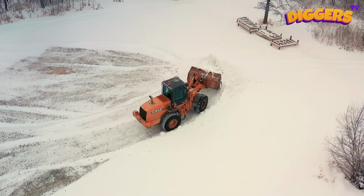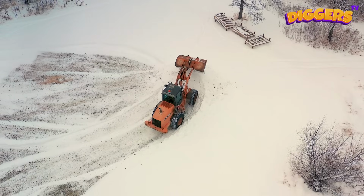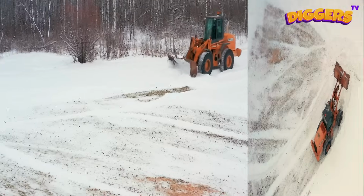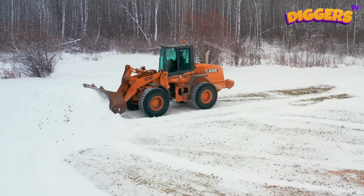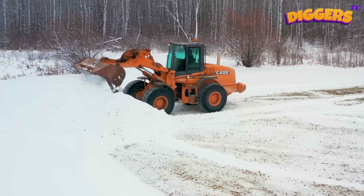Look at this strong wheel loader. These construction vehicles can work in any weather. Fascinating! Woohoo! Look at this orange digger. Amazing!